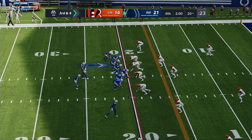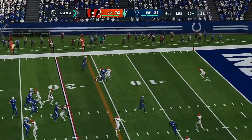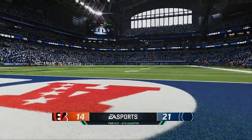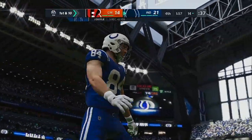This is a big third down, and you'd have to think we'd see a timeout right away if they can't stop him here. Working out of the gun, Rivers. Throw left side, complete. That's Doyle. And now we'll see a timeout used on defense as they stop it right out of the break with 1:57 to go in the ballgame.